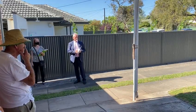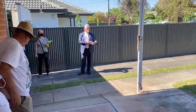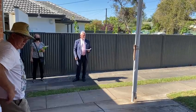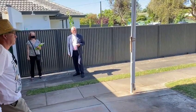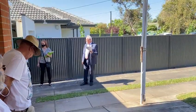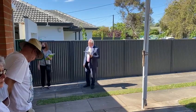Now, at this point, ladies and gentlemen, I'm going to pause for a brief moment. Any questions in respect to the home or the method of sale? Beautiful. Well, good luck to you all, ladies and gentlemen. Certainly, without word of a lie, this will represent a very affordable buying opportunity. And certainly, it's a home that you can add immediate value to by doing just a few simple redecorations. It's a well cared for home.